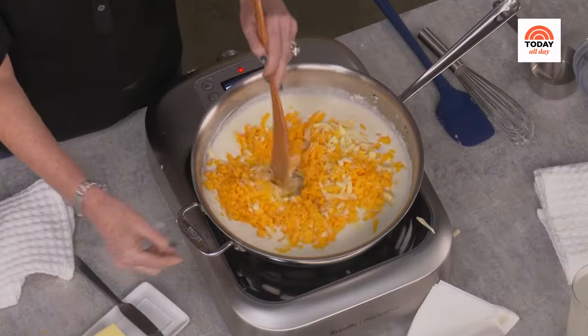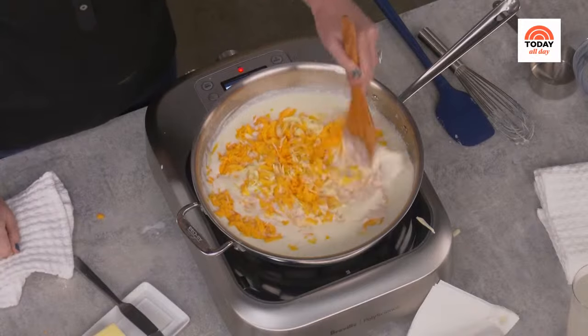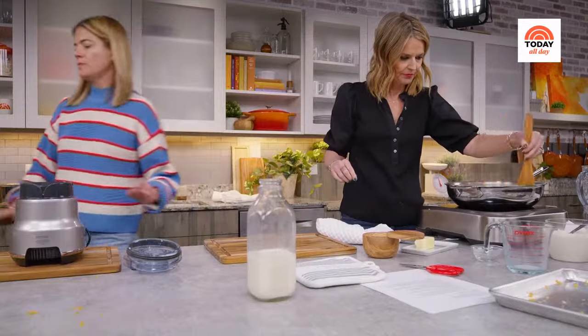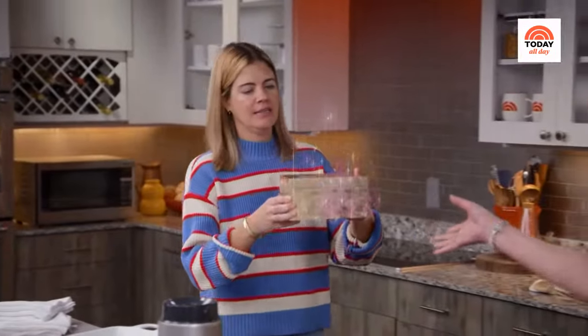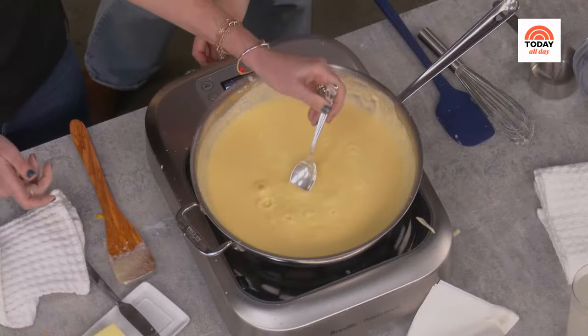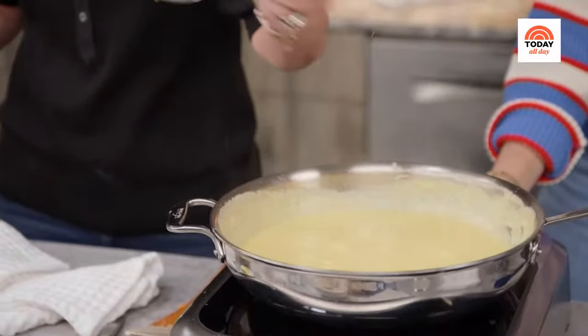This is my favorite part, too. This looks so yummy. So cheesy. Season with salt to taste, but I'm not ready for that. Here's where we grab the magic spoon box. Do you want to taste it, or are you trusting me? I'm going to trust you. I trust your palate. I think it needs a little salt.